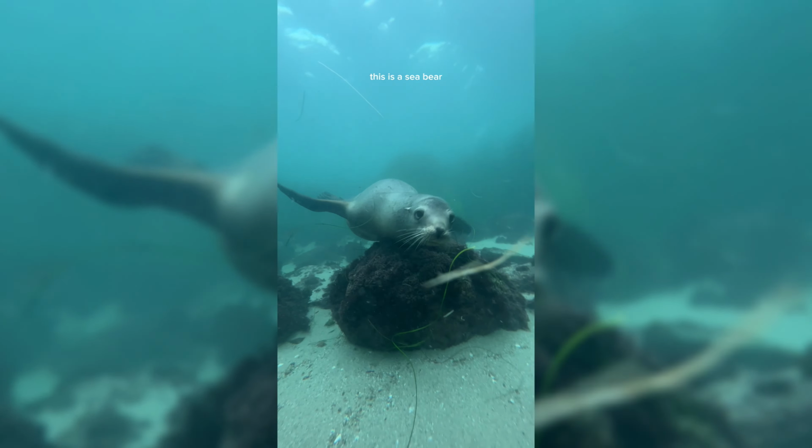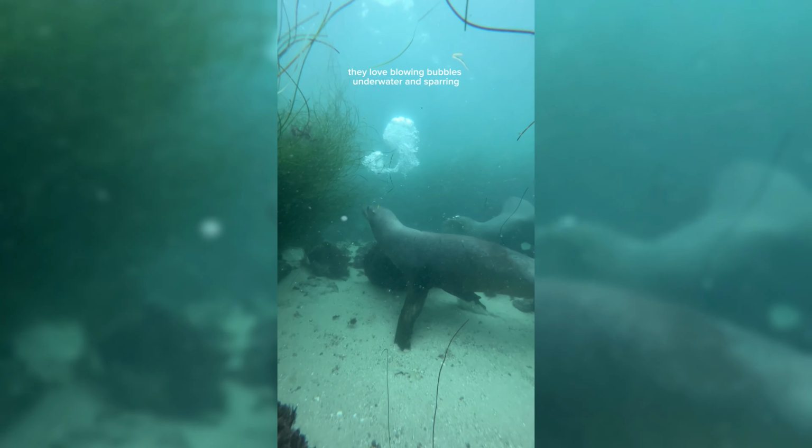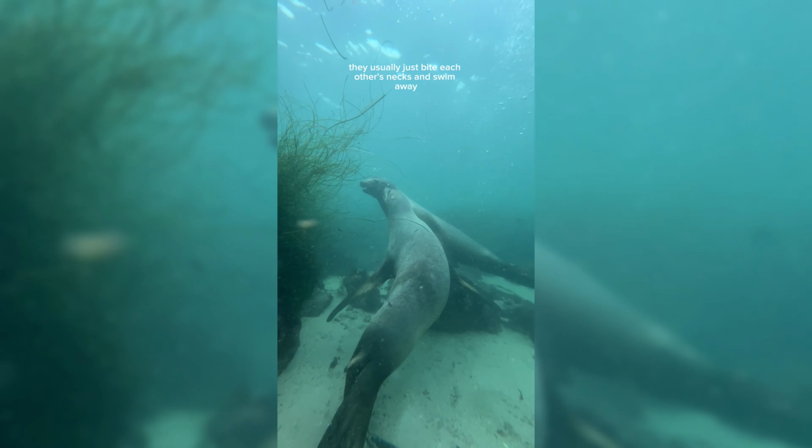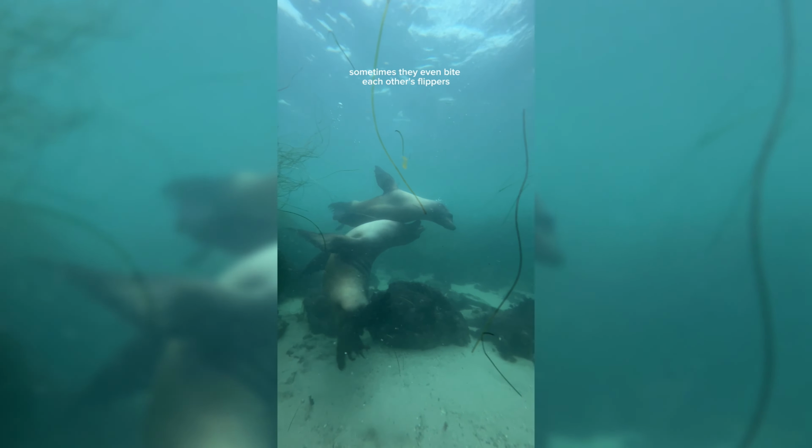This is a sea bear, aka a California sea lion. These sea lions are the closest living relatives to bears. They love blowing bubbles underwater and sparring. When they spar, they usually just bite each other's necks and swim away. Sometimes they'll even bite each other's flippers.